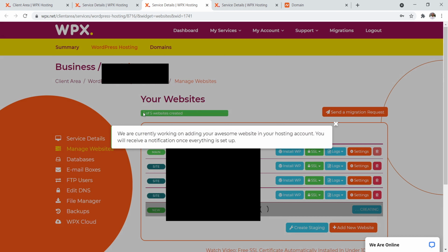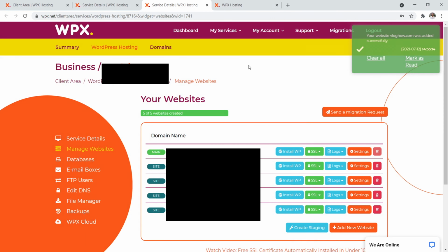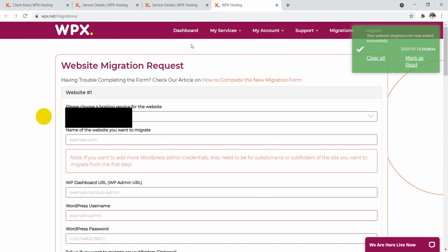And that's it. Okay, so we're currently working on adding your awesome website to your hosting account. You receive a notification once everything is set up. And that is it. So first off, our website was successfully added. So again, now we can just log into the website that we just created using our credentials that we just added. Literally that simple. Now, if you want to send a migration request, just click on this button over here and it'll take you to the website migration request form.